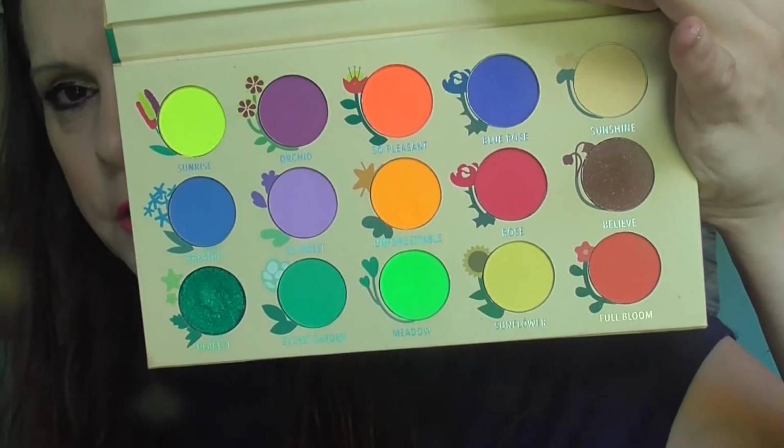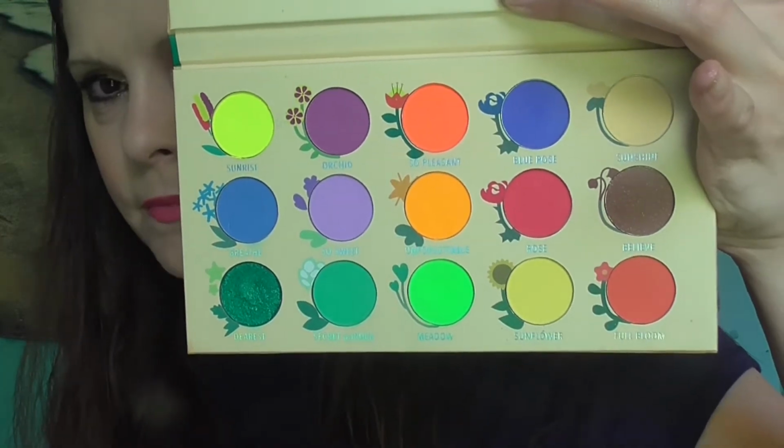And those shadows go on your eye exactly as you see them in the palette. So, they're definitely beautiful. I did use this palette a ton this month. I'm sure you've probably already seen a handful of videos where I'm wearing neon eyeshadows this month. So, look at that yellow, bruh. Look at that yellow. That's a really nice yellow, isn't it? Yes. It's neon. Highlighter yellow. Fun to wear on the eye.